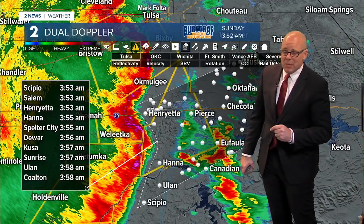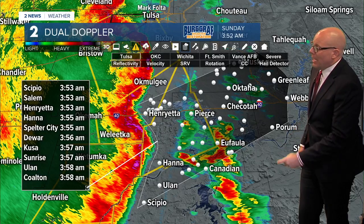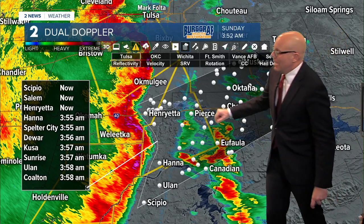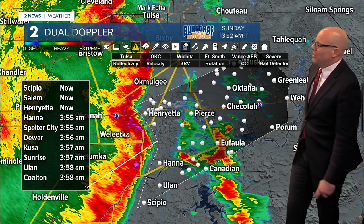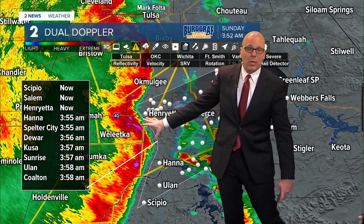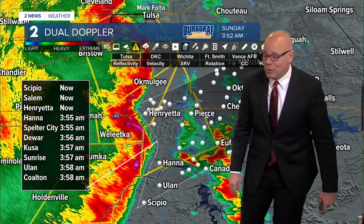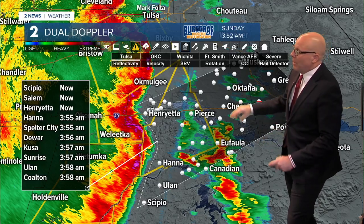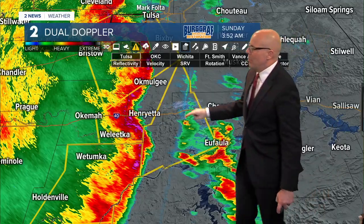So Salem at about 353, as well as Henrietta, Hannah 355. We're looking at areas around Sunrise 357, Colton about 358. And again, damaging wind gusts of 70 miles per hour are going to be the bigger concern with this. But we'll still have to watch. Sometimes you get little circulations within this line. We did have a tornado warning earlier for this portion of the line as it came across parts of Seminole and Hughes County. Thankfully, that circulation has weakened some, so no tornado warning right now. But still something that we've got to monitor as we continue to monitor this line.